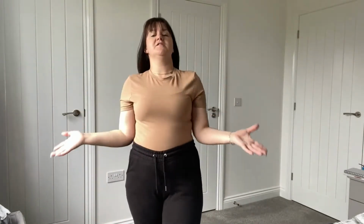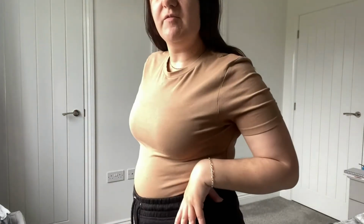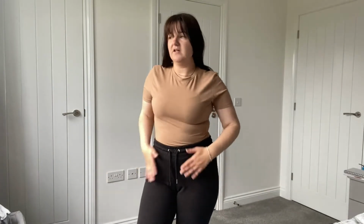So basically I haven't done it up. All I've done is undone it and pushed it into my trousers like that. That's what I sometimes do with it, or I will do it up, but this is what I wanted. So basically I went for the size up because I wanted a bit more room, and that's what it's given me. It's really, really baggy, so it's nice. And obviously I've got a little top underneath, so that's keeping all that safe. But yeah, I'm really happy with this. It's a really, really nice top and really nice bodysuit again.